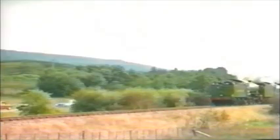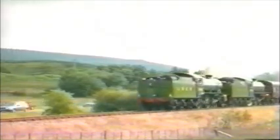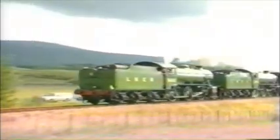Building the railway was a daunting task, as a considerable amount of tunnelling was involved. In places, the track is shelved into the hillsides, and it crosses viaducts. Embankments were built, and the track winds its way alongside lochs, all of which enable passengers to enjoy the splendid views, many of which cannot be seen in any other way.